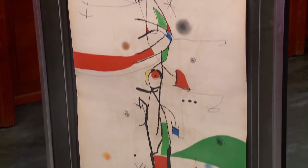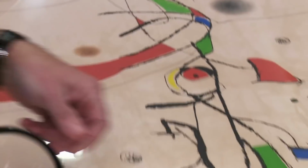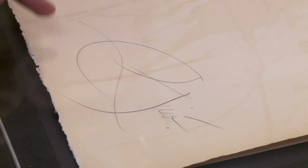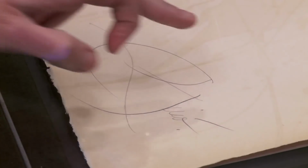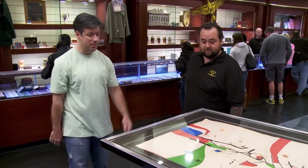The expert's presence makes the seller nervous because he's not sure the etching is genuine. Upon inspection, it looks like an original print, and for a brief moment the seller is beaming, but the signature seems like a forgery. The expert's final opinion? It's a real Miró etching with a fake signature, and he tells Chumley to avoid purchasing it. Defeated, the seller says he'll probably just keep it and hang it on his wall.